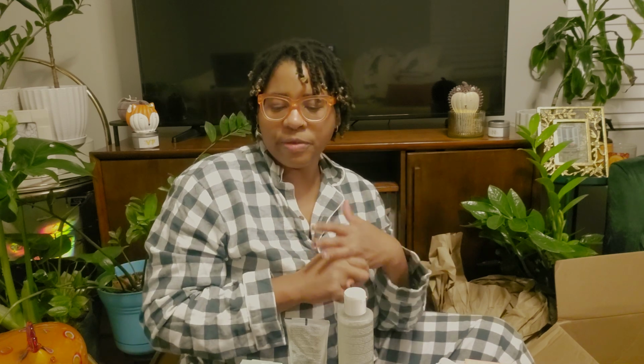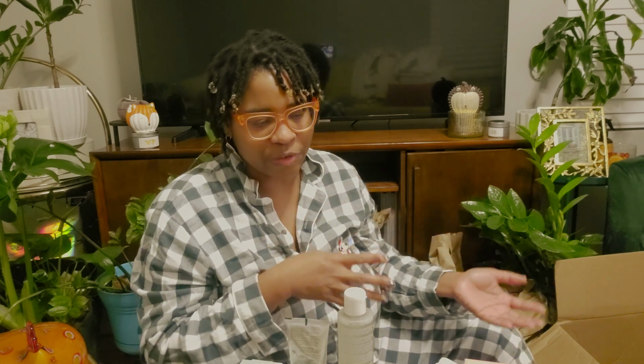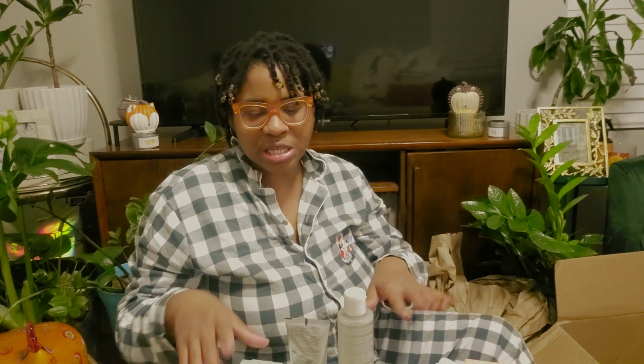So I've used a couple of toners from them. I've used their cleansing oil before. I didn't get that this time because I literally have a full bottle of cleansing oil. I don't really wear makeup that often, so I've used eye creams from them. But these are the things I got this time. Now, I typically buy things in the Vinopure line, but I do have one item from the VinoHydra line as well.